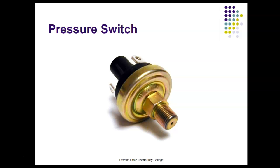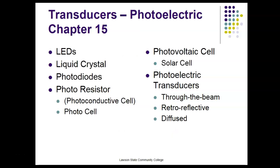Pressure switches. I have one of these somewhere, but like I said, I think most of them are over in the other lab. Light emitting diodes. Everybody okay with light emitting diodes? Y'all know how those work? LED.